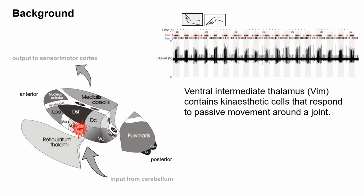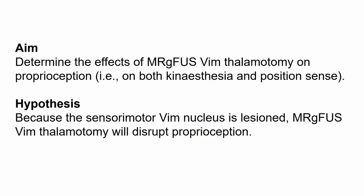Proprioception comprises position sense and kinesthesia, and so VIM lesioning likely impacts proprioception, but this effect has never been quantitatively measured. Our goal was to assess the effect of magnetic resonance guided focused ultrasound VIM lesioning on proprioception in essential tremor patients. Because of the role of the VIM nucleus in kinesthesia, we expected this lesioning to disrupt proprioception.